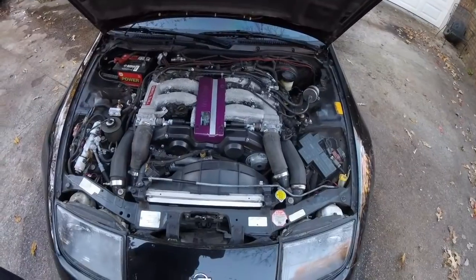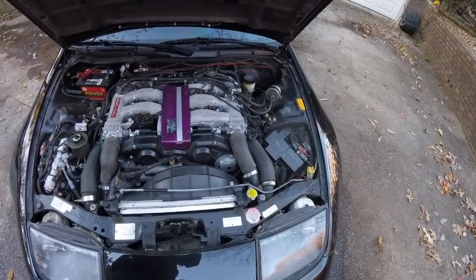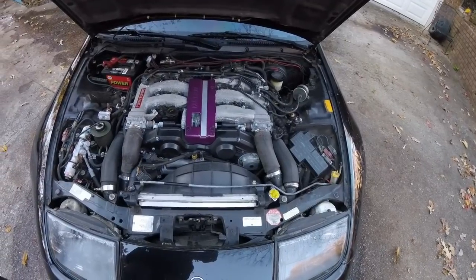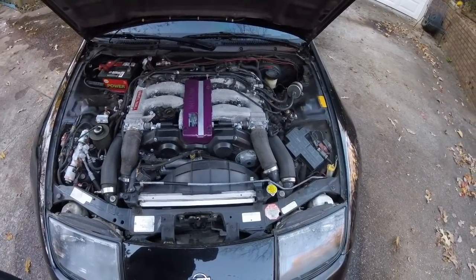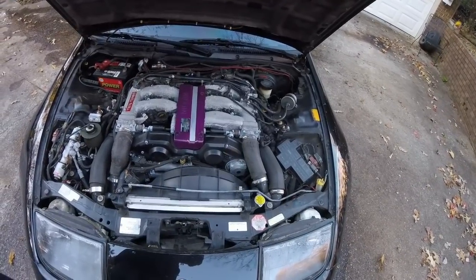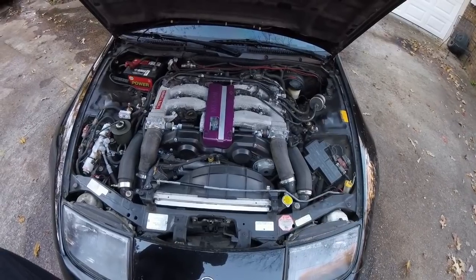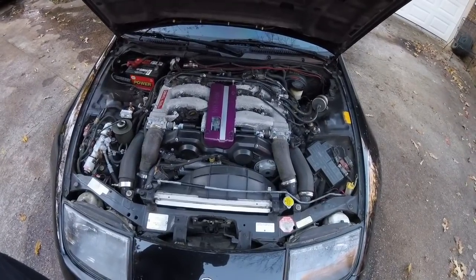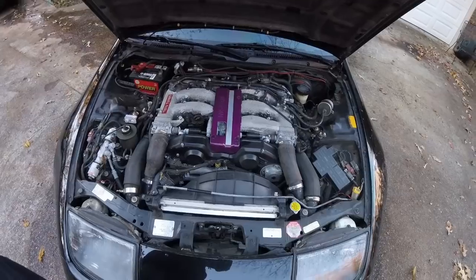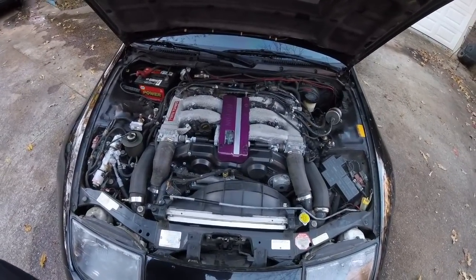Under the hood, not much to look at. Well, take that back, there's a lot to look at because it's a twin turbo VG30 motor, so ridiculously cramped in here. But the engine runs good. Actually, when I pulled out of the garage, I had a miss, so it could be a dead injector, a dead coil pack. I haven't really looked into it yet, but unfortunately it's going to keep me from doing a test drive video today until I figure that out. Could be the wiring harness, who knows.